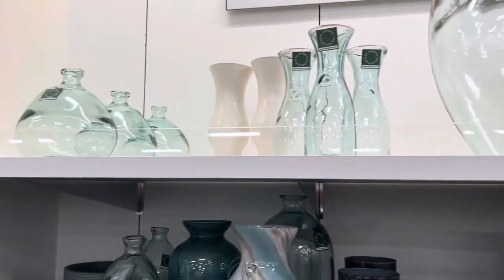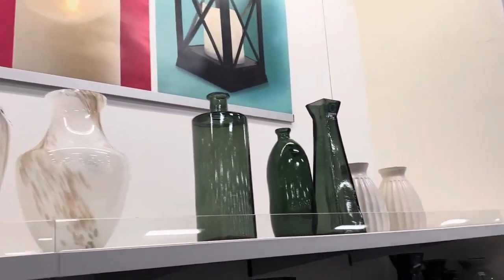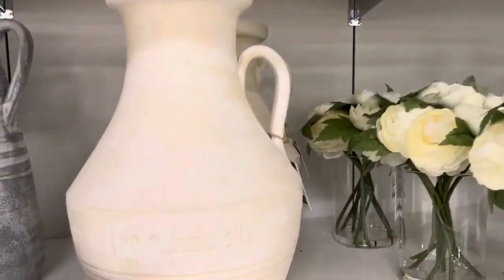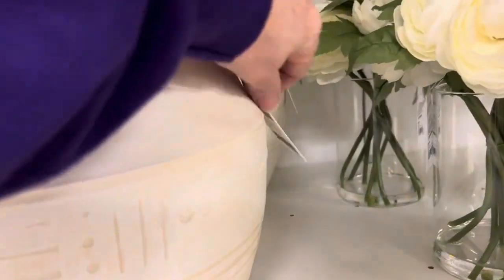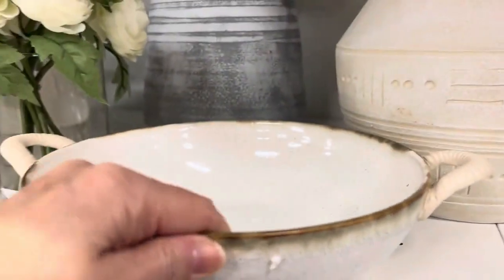And so many glass vases. I guess this must be the new style for this season. It doesn't really go with my type of decor in my home, but they were beautiful. Here's a stone vase that I really liked. Couldn't find the price on this one. It was probably on the bottom, but it was a really heavy vase. I did really like that one. This bowl was pretty.